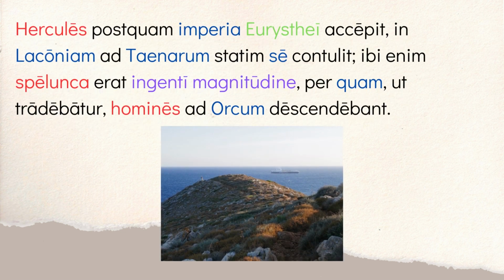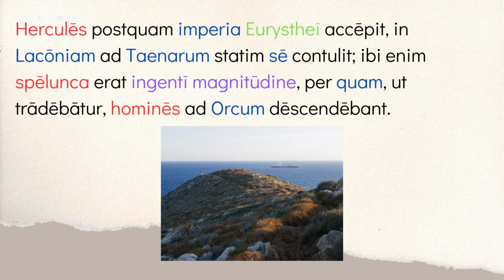So let's dive in. The chapter starts like this. Remember, we've picked up the story where Hercules is trying to get into the underworld.